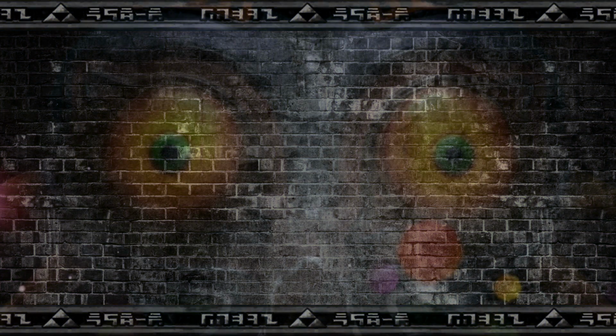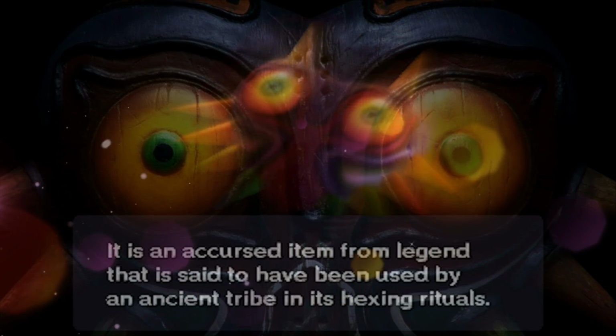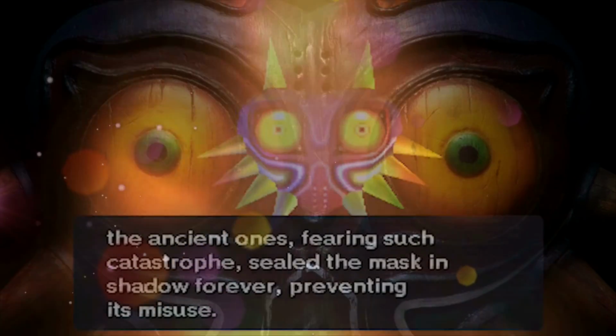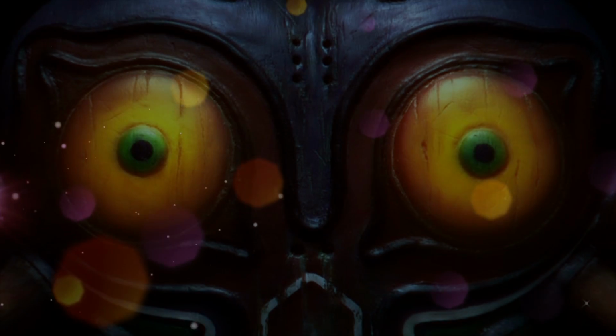that to you. Now that we have a better grasp on its personality and mindset, let's consider where the mask itself came from. Again, we aren't given much to work with from the game. It says that a tribe of darkness created the mask for hexing rituals, but was eventually hidden because it was too powerful. Based on what we know of its power, Majora was probably able to start fighting against its containment and gaining control over its own magic in this new form.